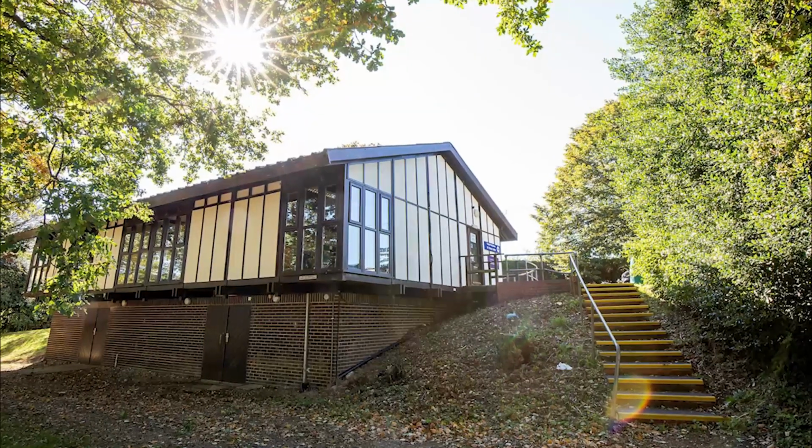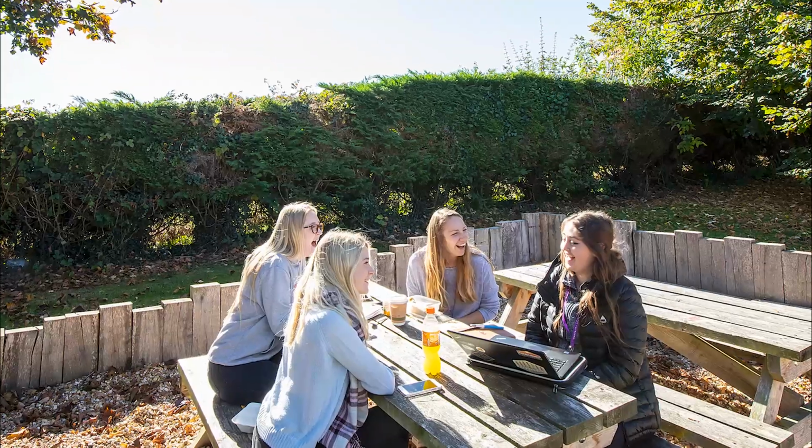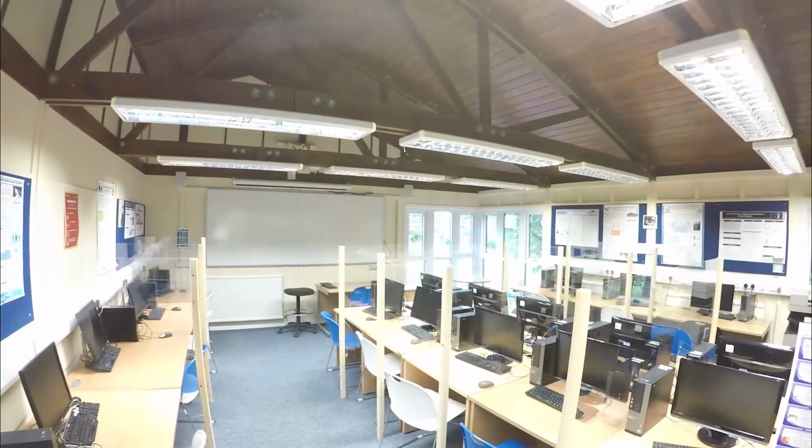So this is our HE Study Centre. So this is an area that is purely for higher education students to go to. There's 24-hour access, so they can access it with their ID cards. And in here there's a computer area, there's a sort of a lounge area, and there's also sort of some breakout rooms which they can use if they want to do some sort of individual or small group work as well.